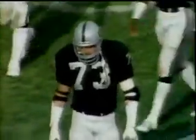There was a flag on the kickoff. Oakland offside. There's Matuzak. Big John. Raiders will re-kick.